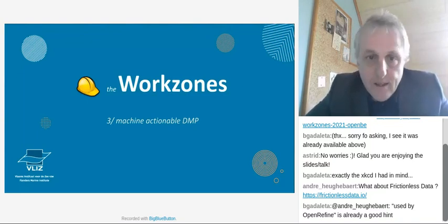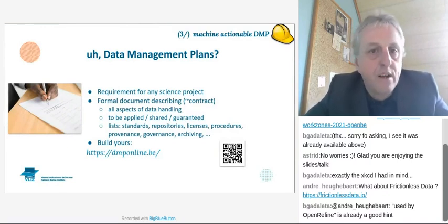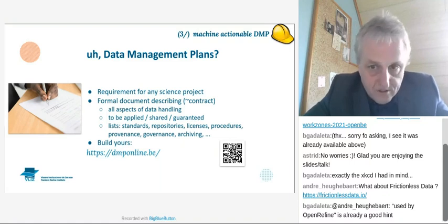Again, a term I have to introduce because myself, I had never heard about DMPs before starting at VLIZ. DMP stands for data management plan, and a top level way to look at them is you consider them being a contract. They list the expectations and agreements, all of them concerning the handling of data, and they are shared between all stakeholders of any specific research project. At this stage, many organizations or funding agencies in research are requiring you to have these, and I think that testifies to the growing importance of data in research.